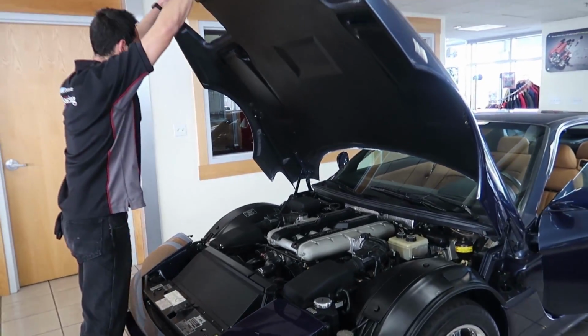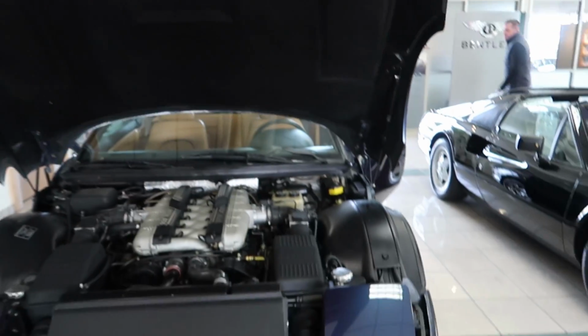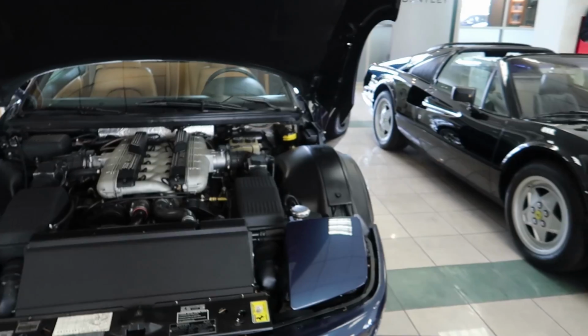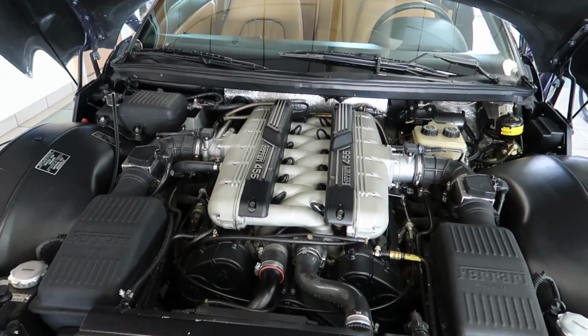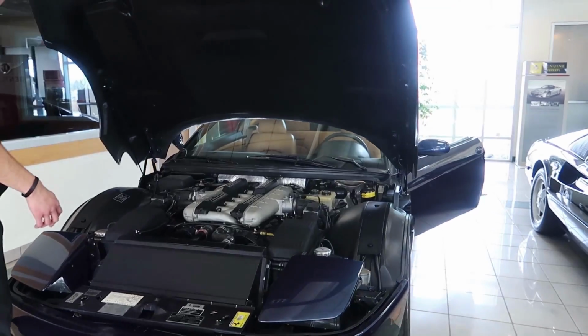And this car has four seats, so you can hang out with three friends. Let's go check out the engine. Look how cool it is. The hood goes around the headlights, and the headlights pop up too. V12. Yeah, this car's sweet.